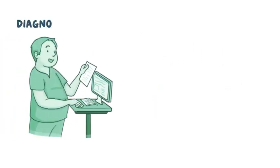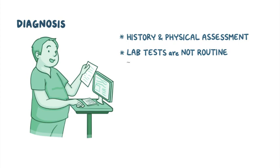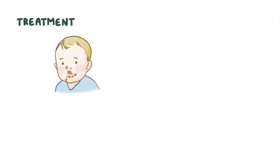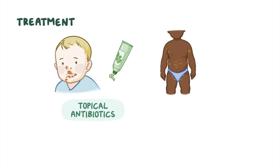Impetigo is typically diagnosed based on the client's history and physical assessment. Laboratory tests are not routinely performed, but in unclear cases, a gram stain or culture of a lesion swab can confirm the diagnosis. Treatment for impetigo depends on the extent of the disease. If only a small skin area is involved, clients can get topical antibiotics. On the other hand, clients with severe or widespread disease can be treated with oral antibiotics.